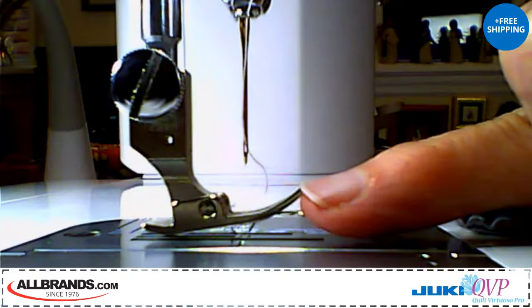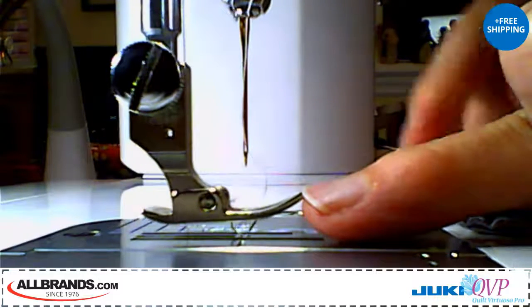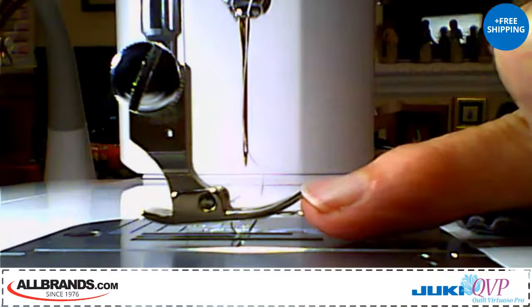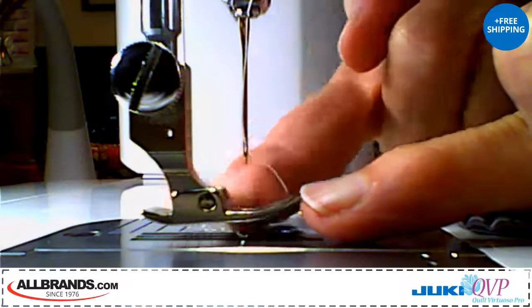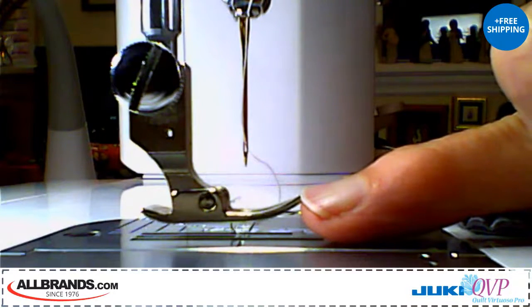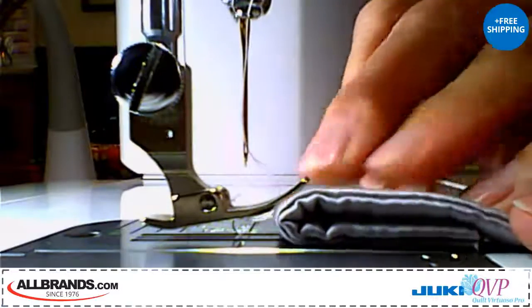I'm gonna crank this all the way up so you can see how much gap I can actually create. Well, what does that mean? That means I can put a pretty thick package of fabric, batting, interfacing, whatever I'm working on underneath there and still maintain proper pressure and get my feed dogs to move my fabric cleanly and conveniently. Well, that's kind of cool for an industrial machine.